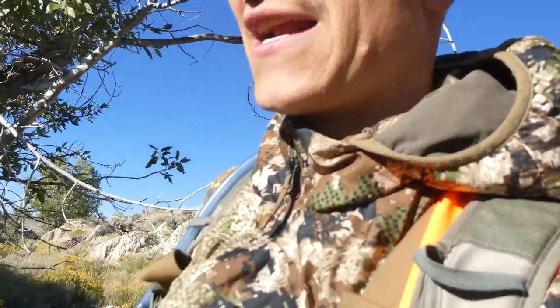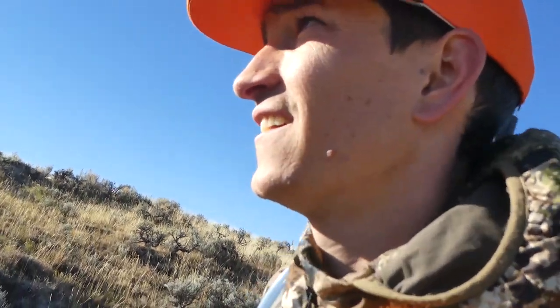Got the camera set up, zoomed in, got on top of my pack, made a good shot. I never even ranged him, I didn't have to. I knew he was inside 100. I'm gonna guess it was about 75, 80 yards. We're walking up on him right now. There he is.